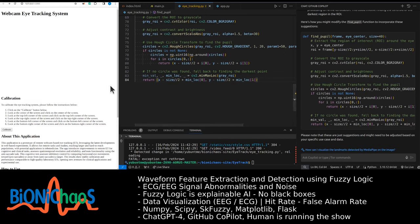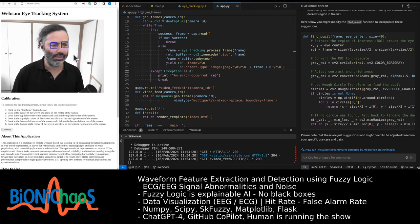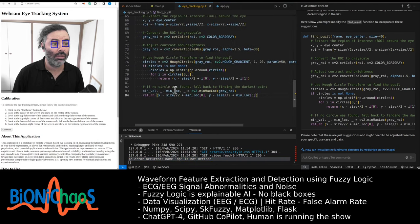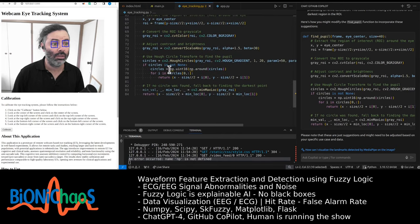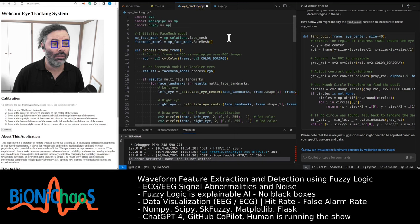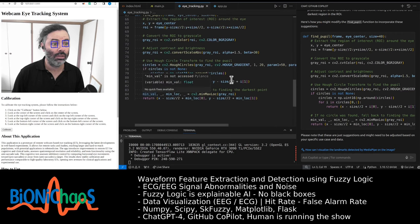No, I'm getting a fatal error. I have to restart the application if I make any changes to the eye tracking Python code. Okay, it's not much better, is it? And, poof, NP not defined. What? Oops, that's obviously broken. NP is NumPy. Anything else? Minimum value is not being used.